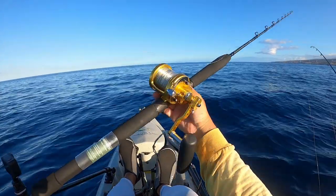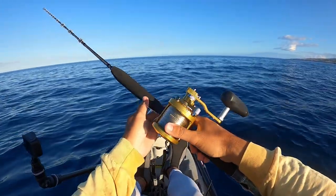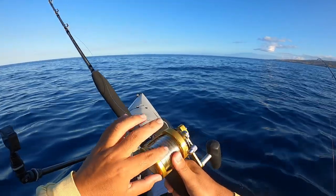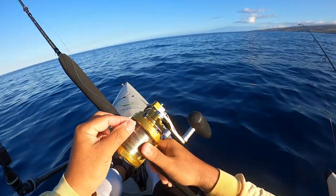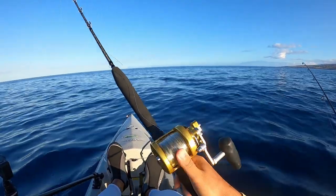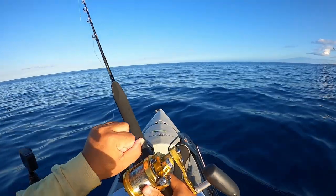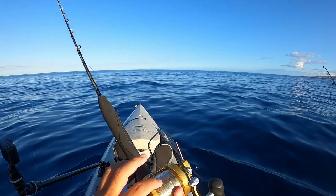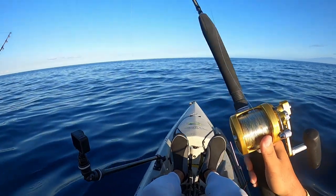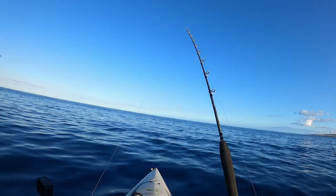Alright, pretty excited to use this brand new toy here. It's an Avet MXL Raptor 2-speed lever drag. So I've got like about 500 yards of 50 pound and then another like 80 feet of 40 pound fluoro on top of that. So this is gonna be my new reel. Figured I'd go with the conventional so I can get a little bit better deep drop game. This one's got the low gear so I can crank up that lead easier. But I'll put my long bait out on just straight fluoro. See if we can pull a shibi or something.